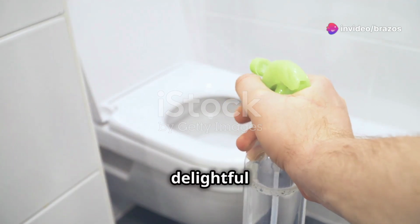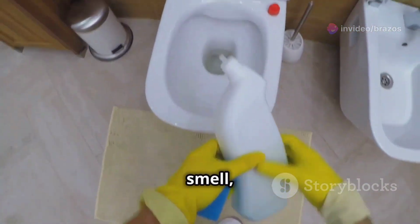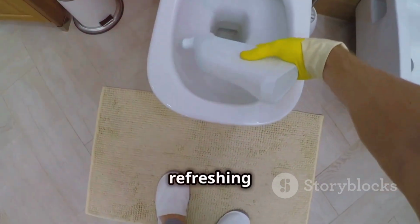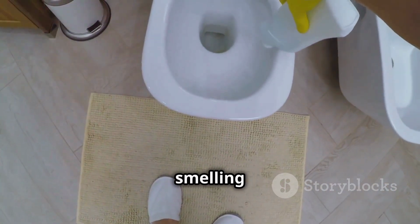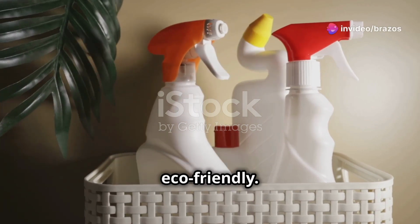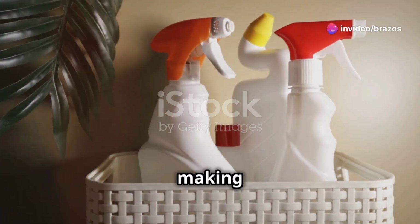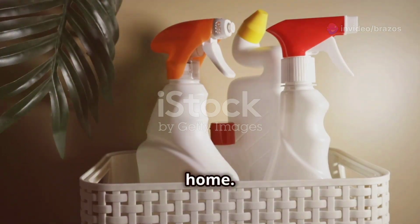Next, let's talk about its delightful fragrance. Unlike many cleaners that leave behind a harsh chemical smell, BRAZOS Toilet Cleaner has a refreshing scent that keeps your bathroom smelling great. And the best part? BRAZOS Toilet Cleaner is eco-friendly. It's safe for the environment and doesn't contain harmful chemicals, making it a responsible choice for your home.